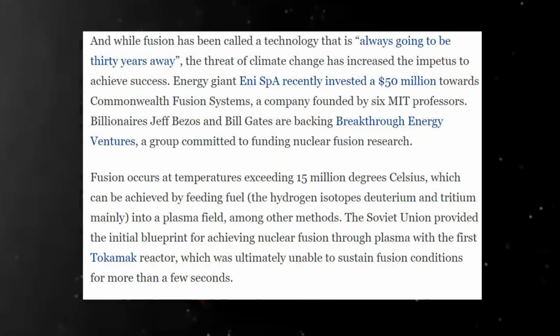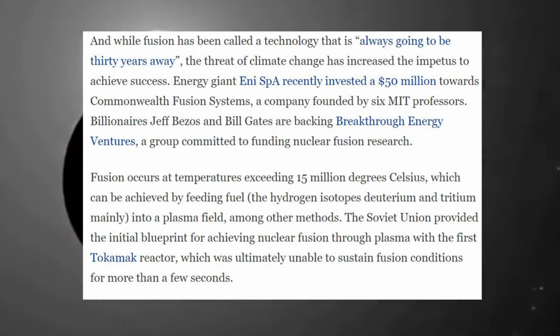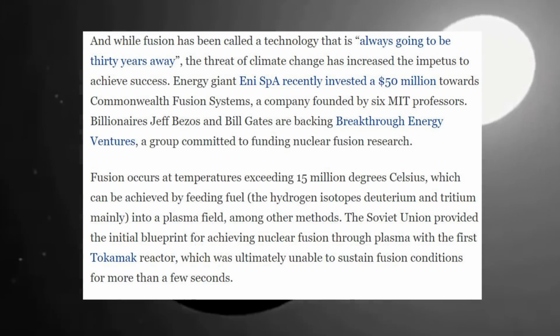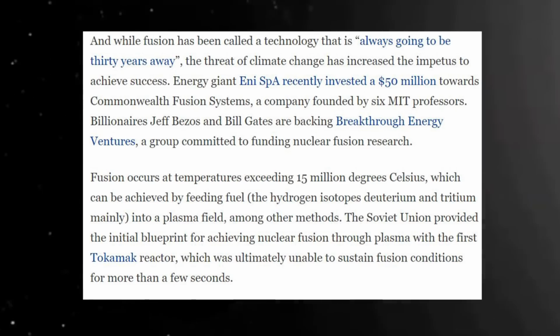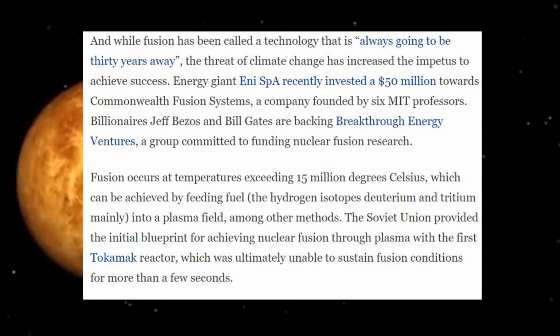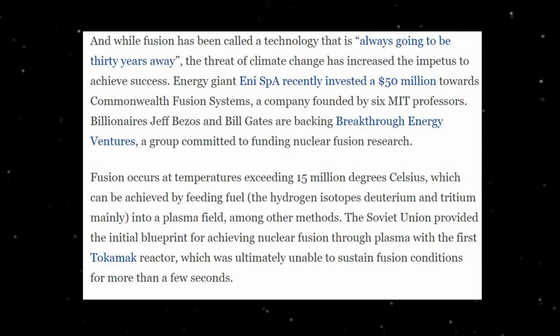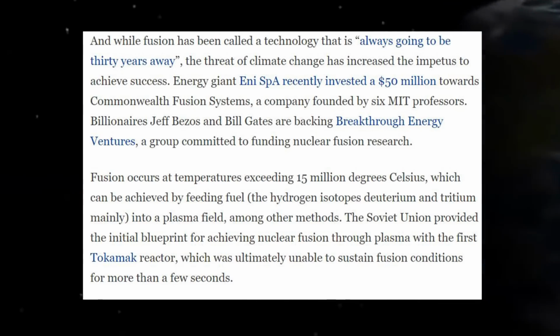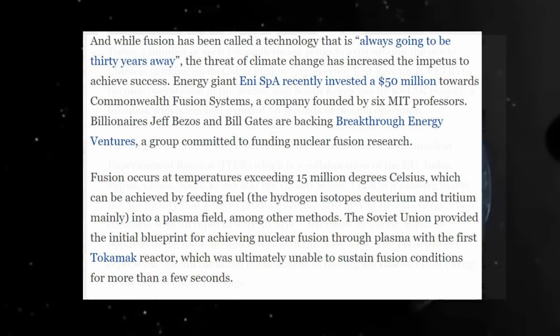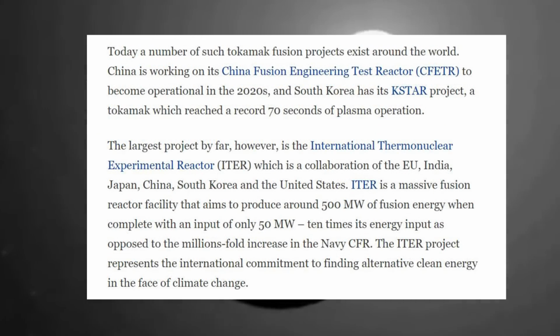Fusion occurs at temperatures exceeding 15 million degrees Celsius, which can be achieved by feeding fuel, the hydrogen isotopes of deuterium and tritium mainly, into a plasma field, among other methods. The Soviet Union provided the initial blueprint for achieving nuclear fusion through plasma with the first tokamak reactor, which was ultimately unable to sustain fusion conditions for more than a few seconds. Today, a number of such tokamak fusion projects exist around the world.